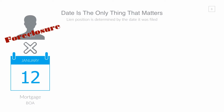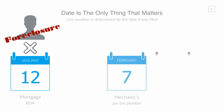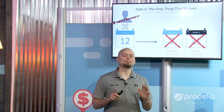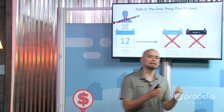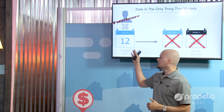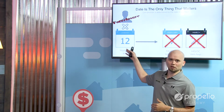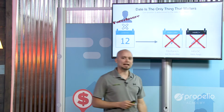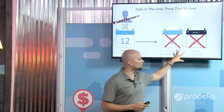Well, the foreclosure occurs on the mortgage for Bank of America, and then these other 2 liens that were out there get wiped out entirely. They're not going to be able to collect anything. That's why lien position is so important, because a subordinate lien gets entirely wiped out if one of the upstream liens forecloses. In this case, our first lien foreclosed, and it completely wipes out that mechanics and that HELOC. These guys will never see that money.